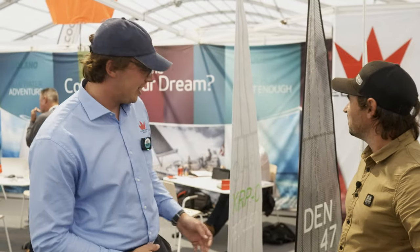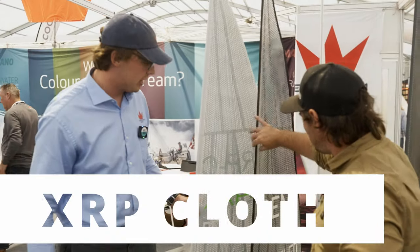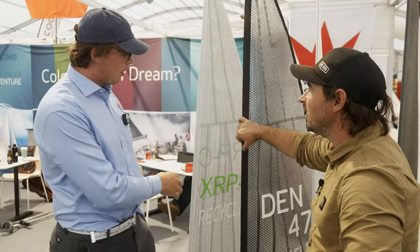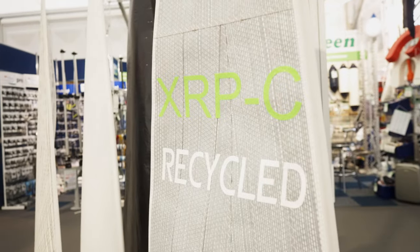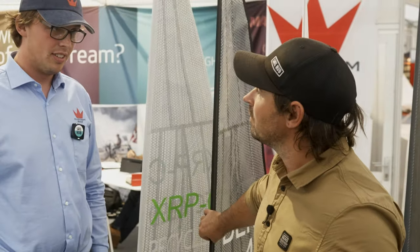So what I've got to show you today is the XRP cloth that we have. We've been developing it over the last few years and brought it to the market a couple of years ago. What is it? The primary selling point is that it is a 100% recycled cloth. A recycled sail, and get this, it works.